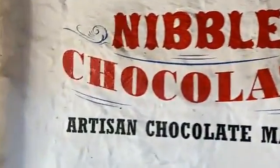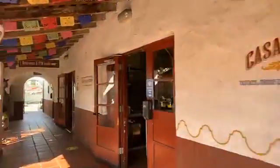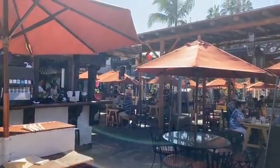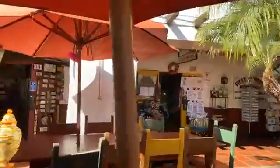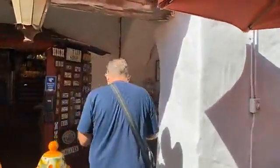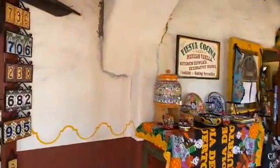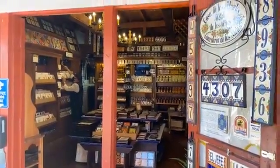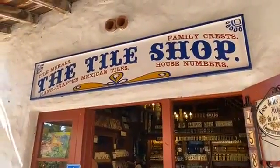So I mentioned to you, this restaurant that we're walking through now is called Casa de Reyes, and this is the old Casa de Pico restaurant that Diane Powers had, that used to be so incredibly popular. This is really fun here if you want to get themed tiles. They have a real fun tile shop here. And this whole complex is called Fiesta de Reyes.